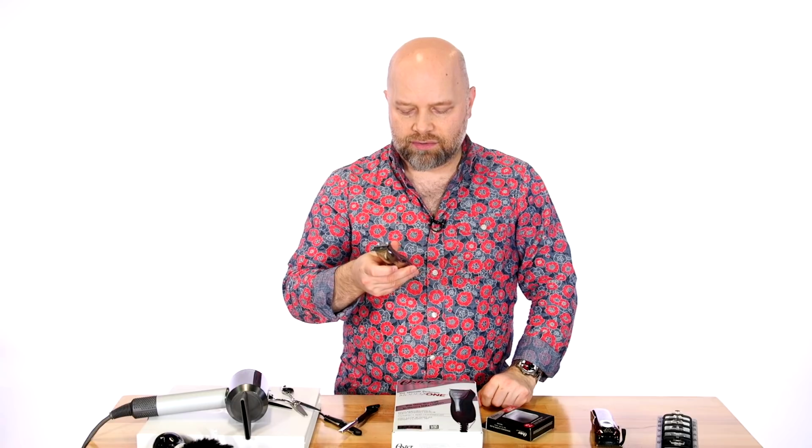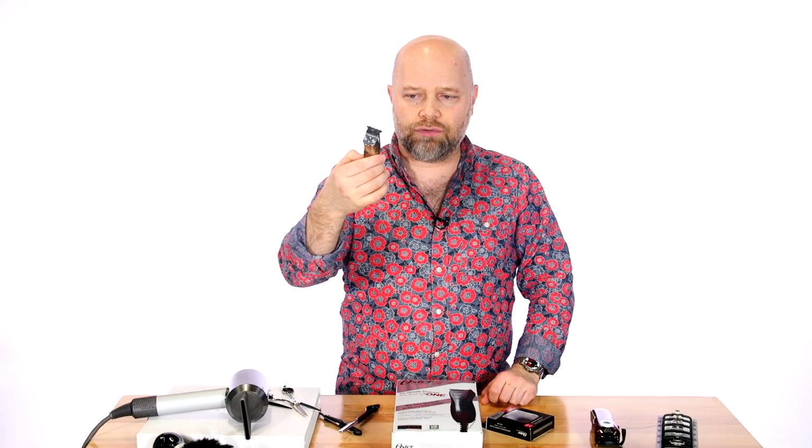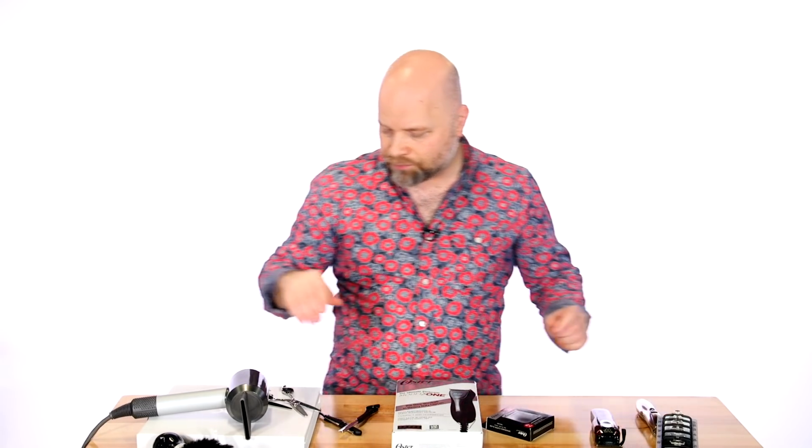This is the Andis Model D8 trimmer right here. You've probably seen it a million times on YouTube or wherever. This is definitely a good trimmer that I suggest, and a lot of other barbers use and suggest this.